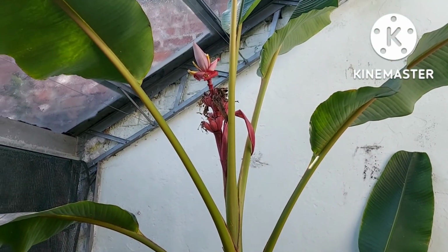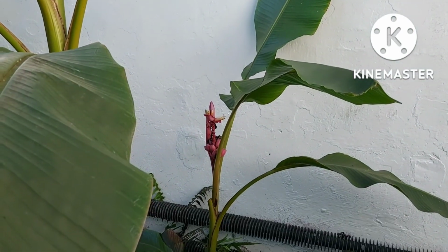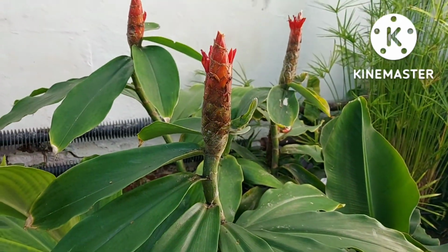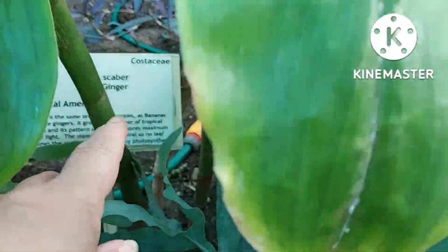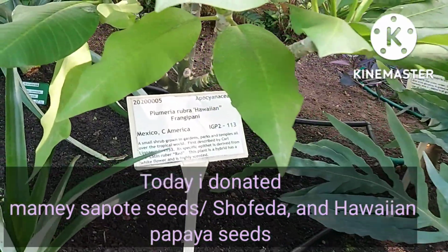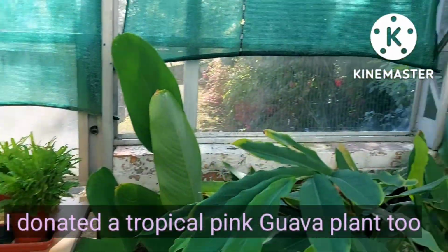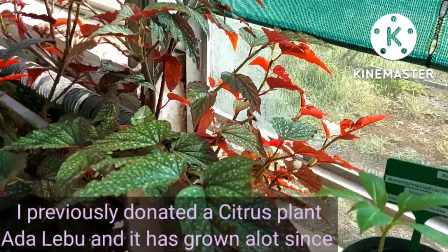And these are pink bananas. So I did manage to get a pink banana last time I came. And it had lots of seeds in it, but none of them grew, unfortunately. This is a spiral ginger, and today I actually donated a couple of seeds to this greenhouse, the environmental centre, the mame sapote and some Hawaiian papaya seeds. I also donated a small pink guava seedling. So I have donated plants in the past here, and they've got the ideal conditions for them to grow.